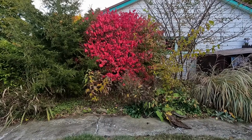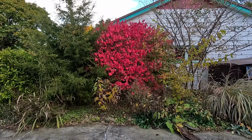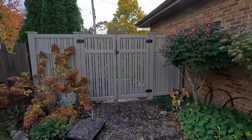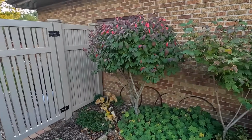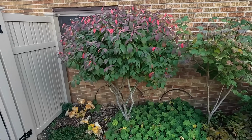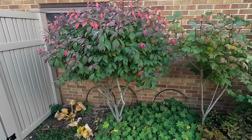Look at the neighbor's burning bush. That one is just glowing. I have to show you that because mine is not quite so bright. It has some coloration up again near the top where the frost hits, but nothing quite as exuberant as the neighbor's tree.